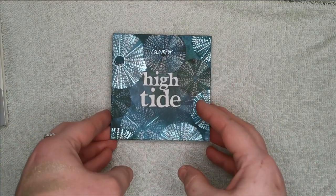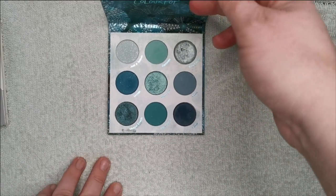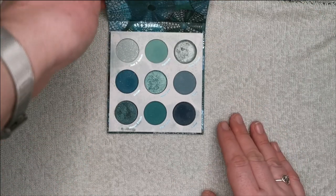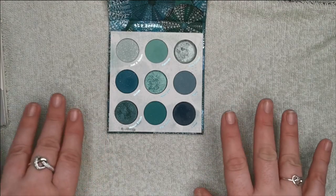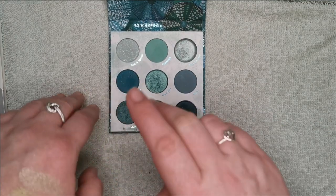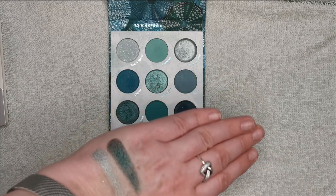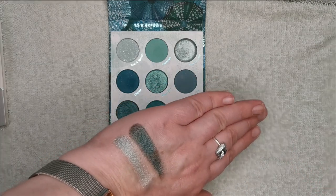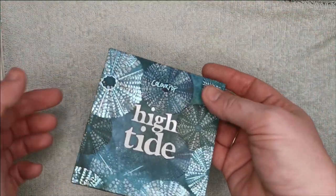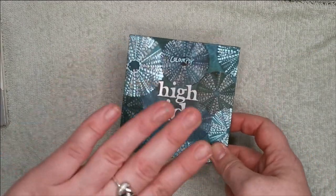Next one is the High Tide from ColourPop. This was a gift from my beautiful, wonderful friend and sister Erica over here on YouTube, Erica Conger. The quality in this palette is outstanding. I mean, oh, look at that. Let's just pop these on here. Just look at those. They are stunning, absolutely stunning. So yes, this is one I highly recommend if you can get hold of it. I'm not sure if it's still available. If it is, I highly recommend it.